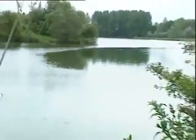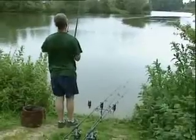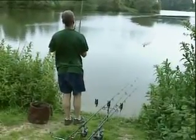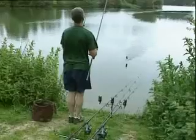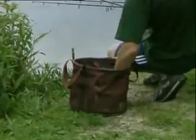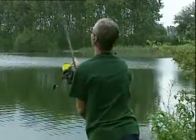You want all your food out into where your marker float is, and you don't want it spilling out. Another reason for using pellets is it sends a nice little oil slick up, and when you're spodding out, you get a nice big flat spot. So even if you've got a wind on the lake, give it half a dozen spods, and you'll tend to find that the slick will concentrate around your float, making your float that more visible and easier to see in windy conditions. I've used halibut pellets, the marine halibut pellets, and carp love them everywhere, I think.